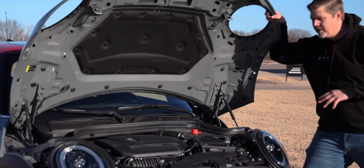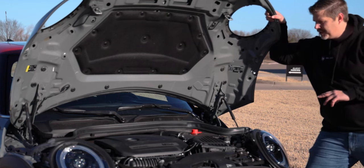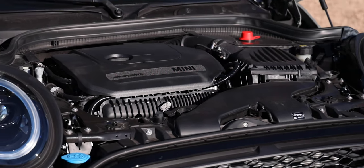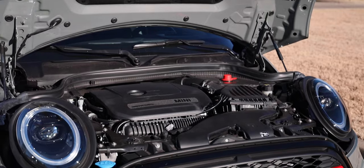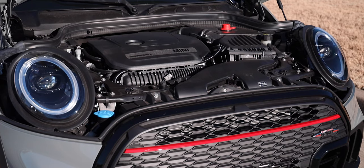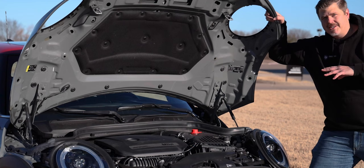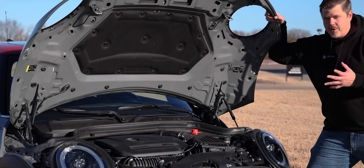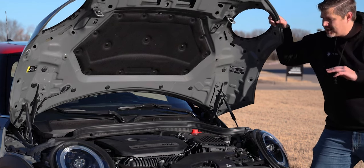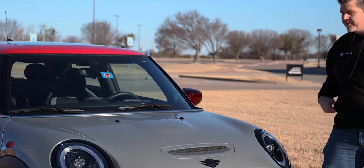All right, and under the hood here, we do have a 2-liter four-cylinder TwinPower turbocharged engine that pushes 228 horsepower, 235 pound-feet of torque, and should do 0-60 in about 6.1 seconds with the 6-speed manual transmission, which is what we're rocking here. You can also get this with an 8-speed Steptronic Sport transmission, and that should net you a 0-60 around 5.9 seconds. So obviously the 8-speed auto is going to allow for a faster 0-60, but the 6-speed manual is much more fun. So with that, let's close up the hood, jump inside, talk about the interior and the tech, and then we'll take it for a drive.